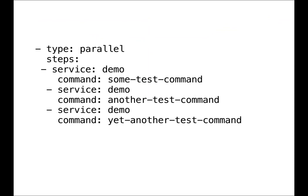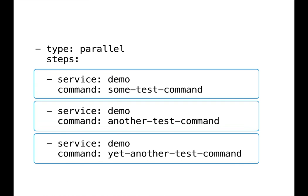So this is, again, a pretty simple application. We have a web service, so maybe this is Rails, could be something else. We have Redis and Postgres. And we maybe have a couple commands. So maybe in this, we have teaspoon, cucumber, rspec, I don't know, a multitude of other commands that we might want to run against this particular demo service.